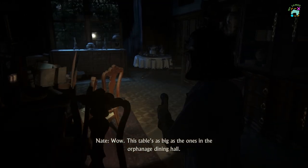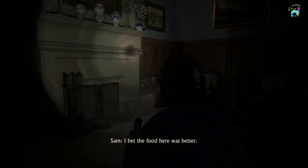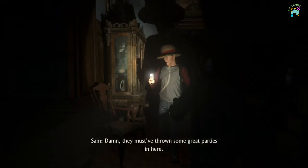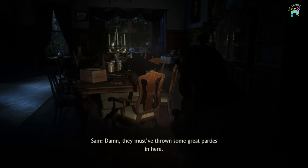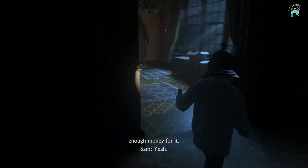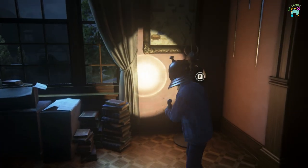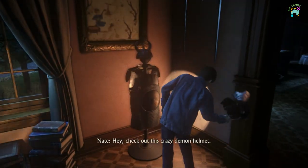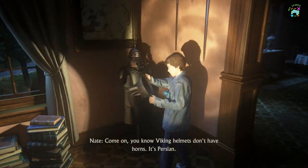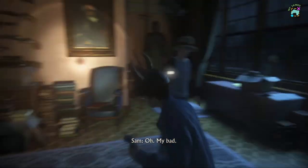Wow. This table is as big as the ones in the orphanage dining hall. Here was better. Wouldn't take much. Damn. They must have thrown some great parties in here. Judging by the artifacts, they certainly had enough money for it. Yeah. Looks like it's been a long time since the last one, though. Hey, check out this crazy demon helmet. Is that a Viking helmet? Come on. You know Viking helmets don't have horns. It's Persian. Oh, my bad.